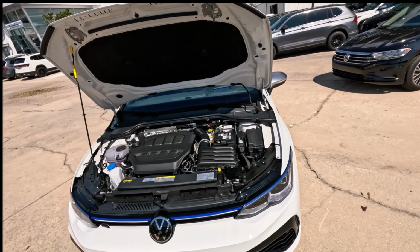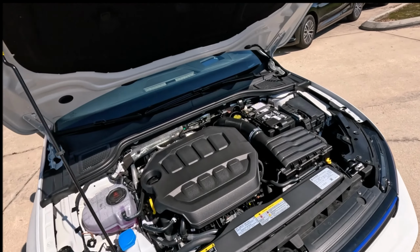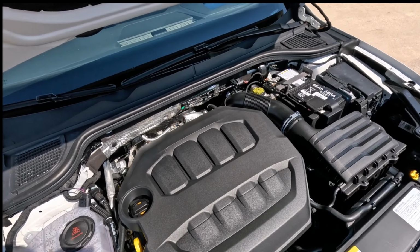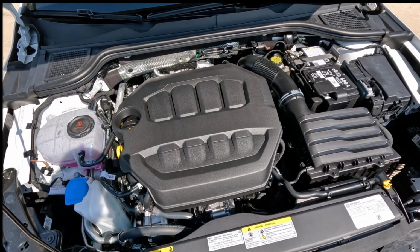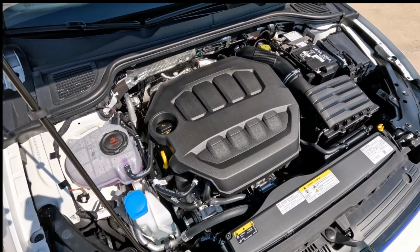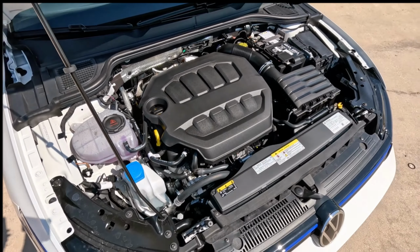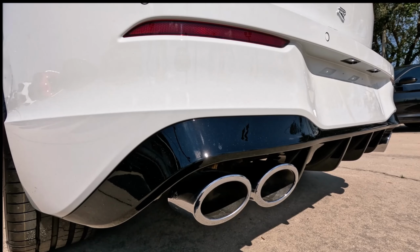Let's talk about what it's giving us because we have a turbocharged and intercooled DOHC 16 valve inline 4 with an iron block and aluminum head and direct fuel injection. That's going to give you 315 horsepower, 295 pound-feet of torque, a 0 to 60 time in 4.1 seconds, a 0 to 100 time in 10.3 seconds, a quarter mile time in 12.6 seconds, and a top speed of 155 miles per hour. Let's hear what that sounds like.